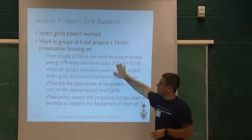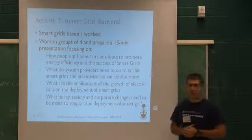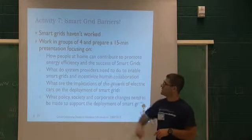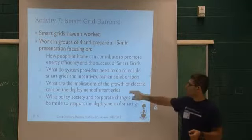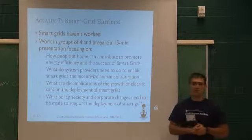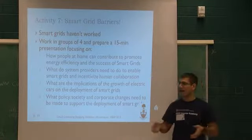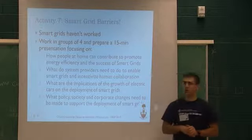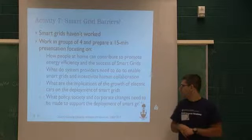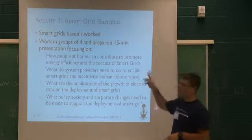At the beginning, we're going to look at how people at home can help the deployment of smart grids. Then we're going to take the viewpoint of a system provider, so that's the utility provider. Then we're going to take the perspective of how electric cars have effects on the smart grid, and what policy, society, and corporate changes would need to be made in order to help support the deployment of smart grids. We'll start with the first group.